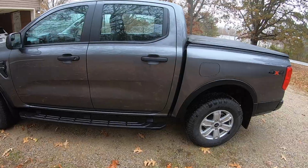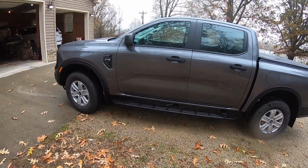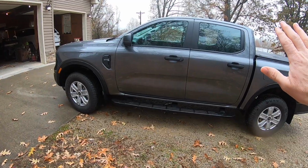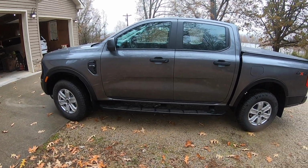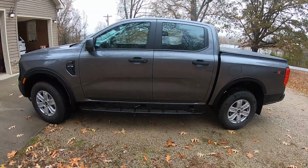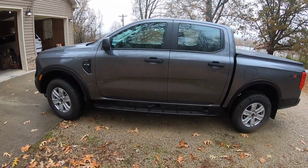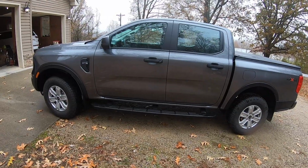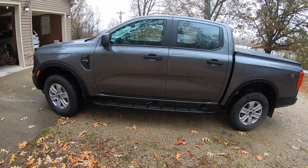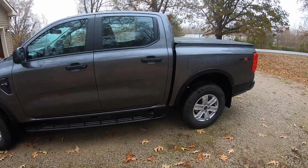Oh, one other thing. Being that this is the base model, and if you go to the first video I did on the Ranger, I panned a camera and drove over it. It is plastic all underneath. You do not get any metal skid plates. So you could go take a look at that. The XLT, I'm not for sure. I'm sure they have more metal. This is all plastic underneath. So keep that in mind.